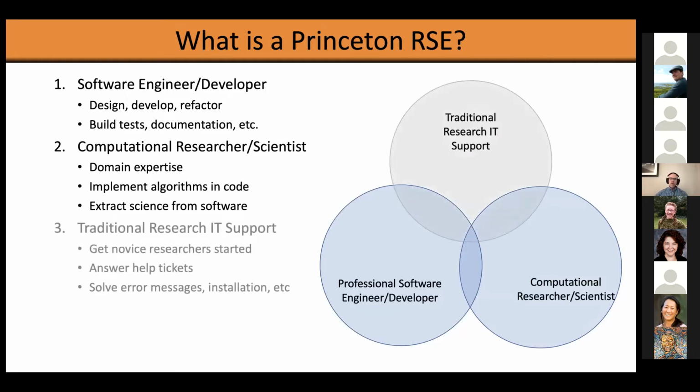And then equally what we're not, and this was again important as we were getting set up. We're not in this traditional research IT support, research facilitator role, perhaps you might want to call it, where the goal would be to help novices get started, answer help tickets, solve problems like I can't get this to install, I'm getting this error message, I'm struggling with the scheduler, things like that. I think that is very important. Perhaps it's probably more important than an RSE group at an institution getting started and getting people going, because you can have this very broad impact. But what we're going for is a narrower but very deep impact.